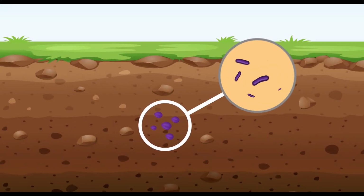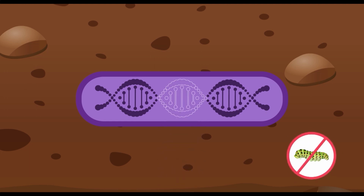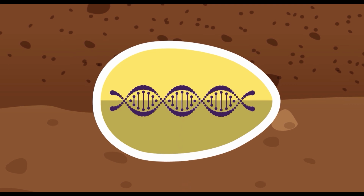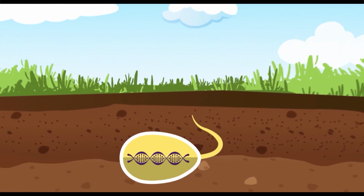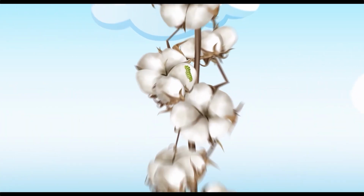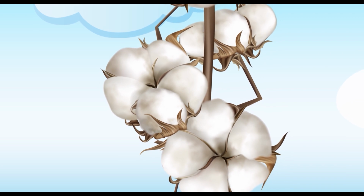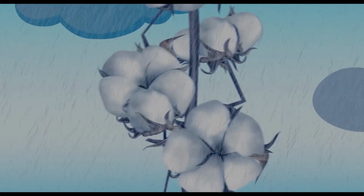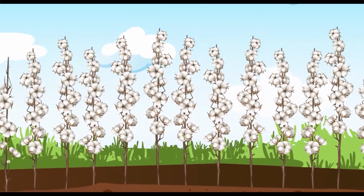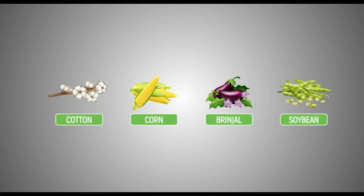For example, there is a bacterium that produces a protein that kills insect pests. So the gene responsible to produce this protein can be inserted into crops like cotton, soybean and brinjal. These crops now will produce the same protein and be resistant to pests. They are also called insect-resistant crops. There are insect-resistant cotton, corn, brinjal and soybean.